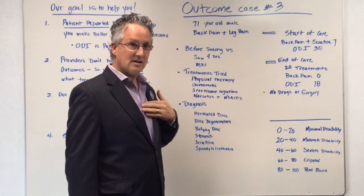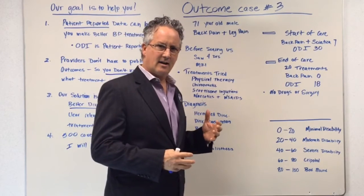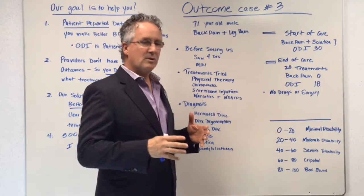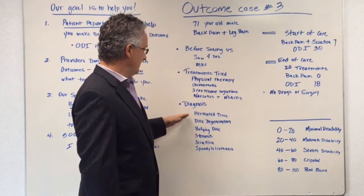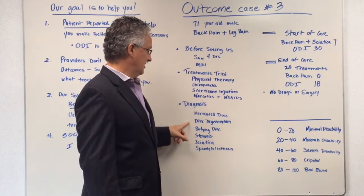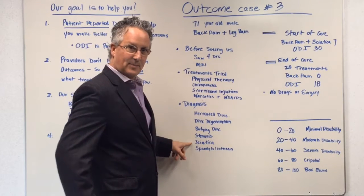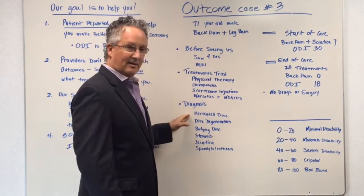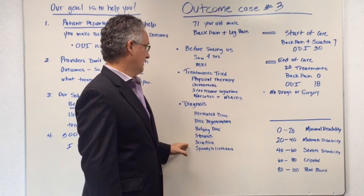Came in to see us after having gone through these things. We did a very specific type of MRI that helps us identify the source of the sciatica, because this is all about sciatica. We have a 9-step process to eliminate the sciatica. So he came in, did the MRI, found out he had herniated disc, degenerated disc, bulging disc, stenosis, sciatica, the pain down the leg, and spondylolisthesis, the shifting of the bone. This is about every problem you can have in your spine. So he doesn't have one problem, he's got a lot of problems.